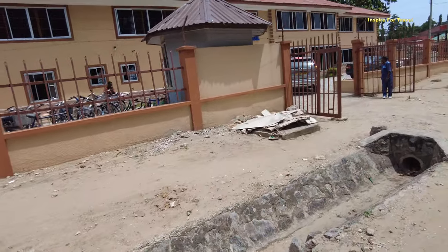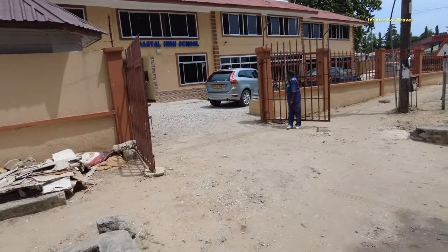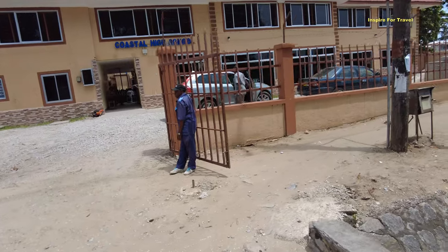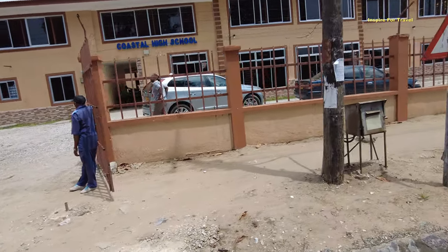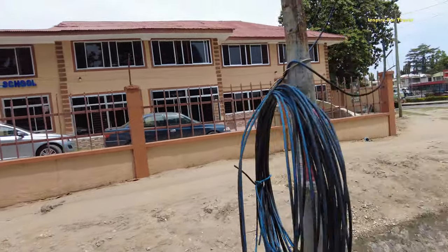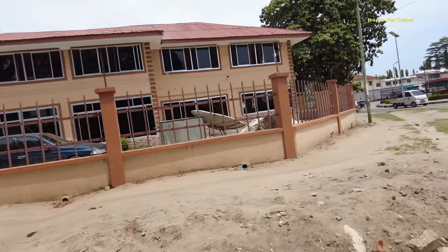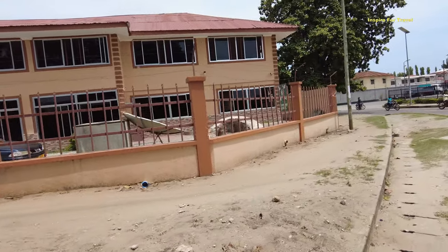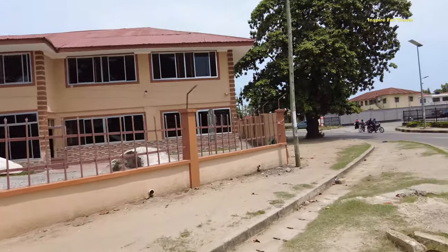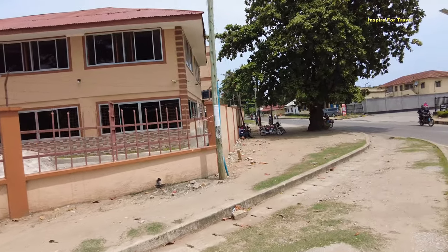This colorful, bright building here is the Coastal High School. So this is a high school for children. A lot of learning happening here. Really lovely structure. So classes are going on right now as we speak. So that's why you're not really seeing any of the students at the moment.